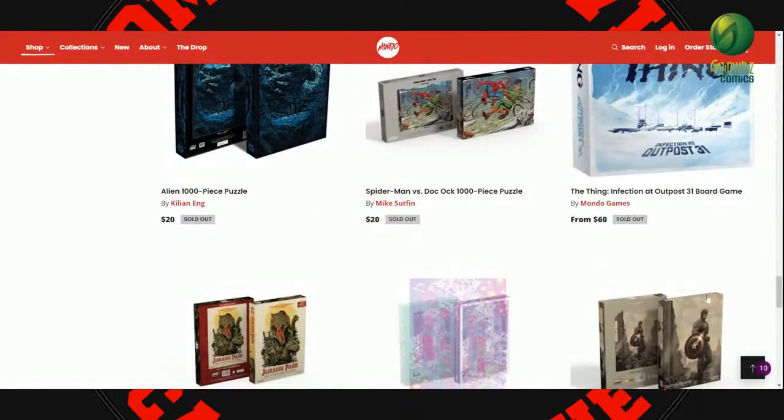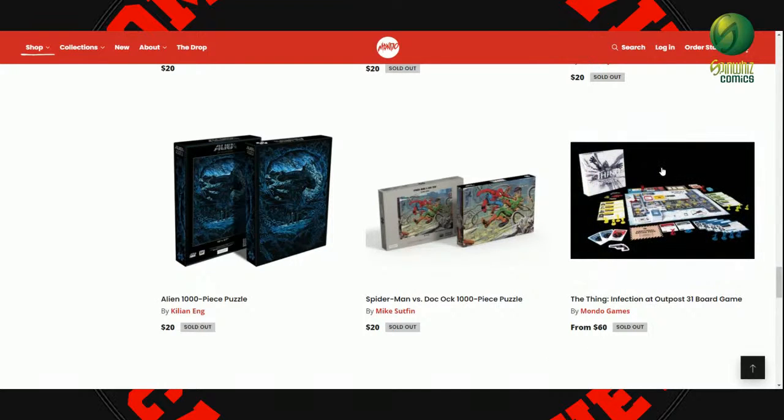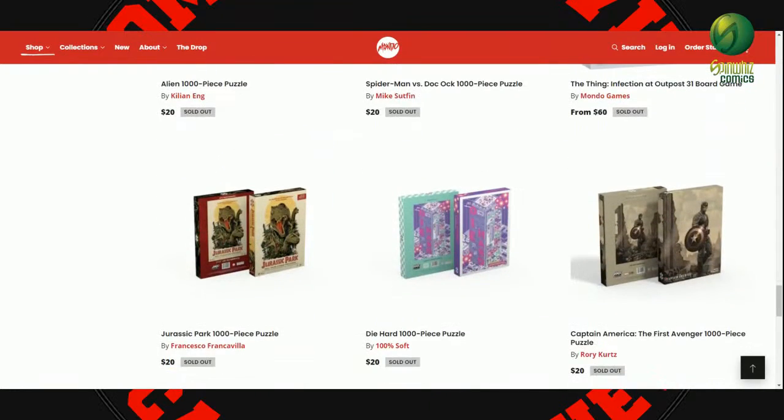There it is. Go back up. See, okay. Oh, it's sold out. So we don't even want to look at it. No, but it says from $60. Oh, they're being tricky with the website. It says from $60, but when you click on this, it goes to $120. I didn't see that part.